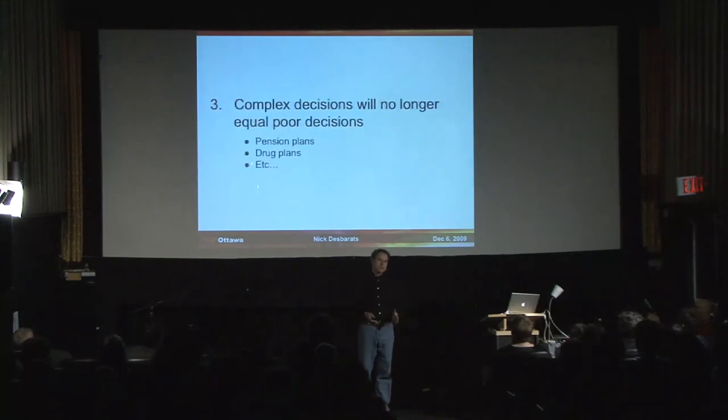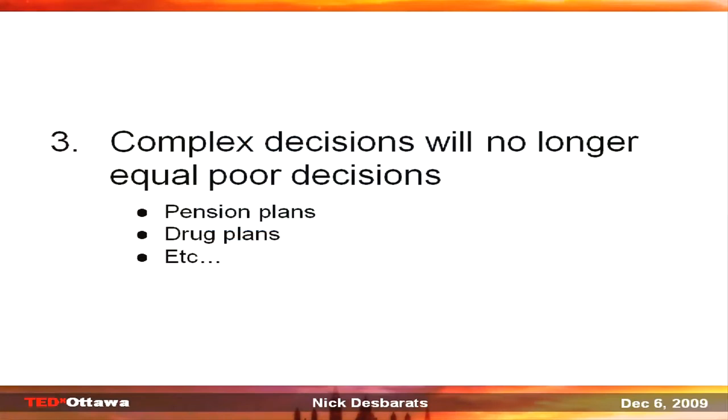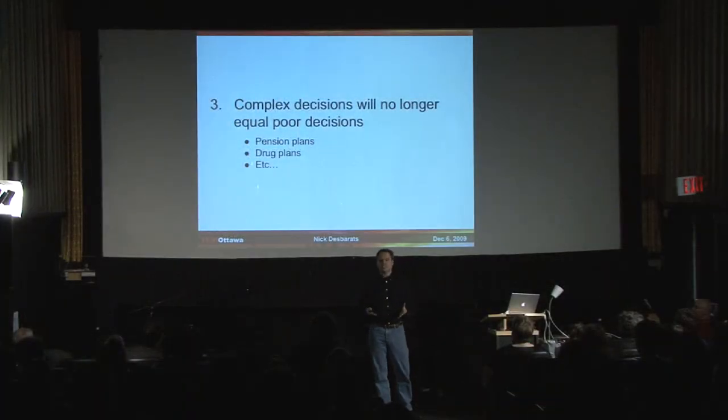And probably most importantly, consider that millions of people are going to retire in poverty because they made a bad pension plan decision. And millions more, particularly in the US, aren't going to get needed medications because they chose the wrong drug plan. A simple, effective decision technology would basically eliminate these problems.